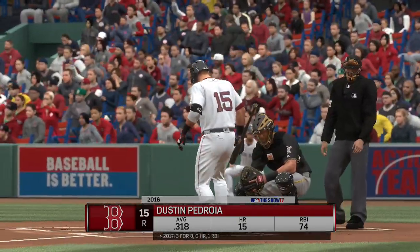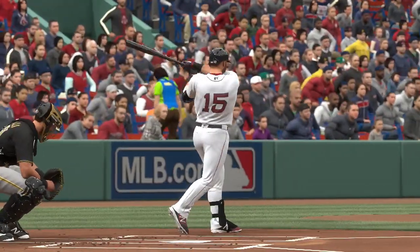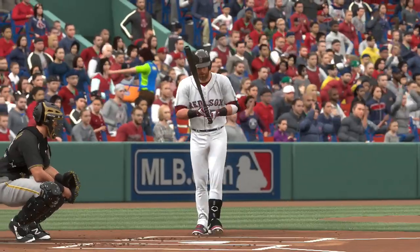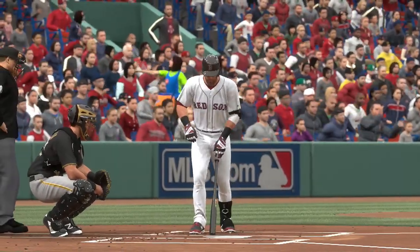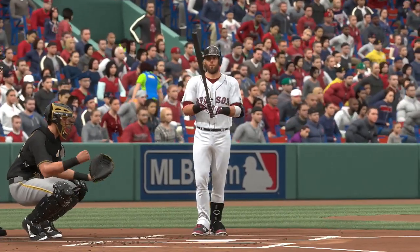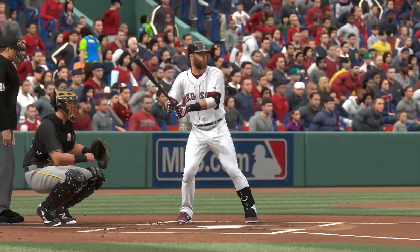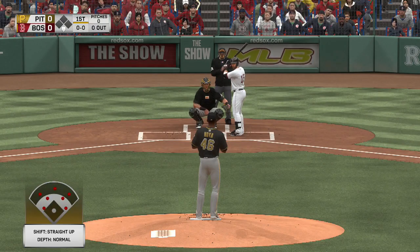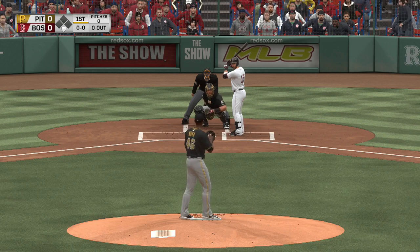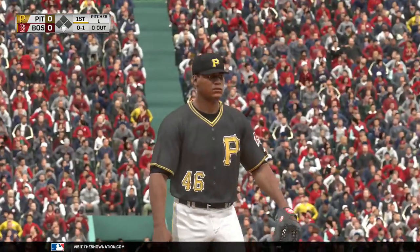Into the box now is Dustin Pedroia as he'll lead off the home half of inning number 1. Dustin Pedroia. Watches a fastball right there for strike 1.